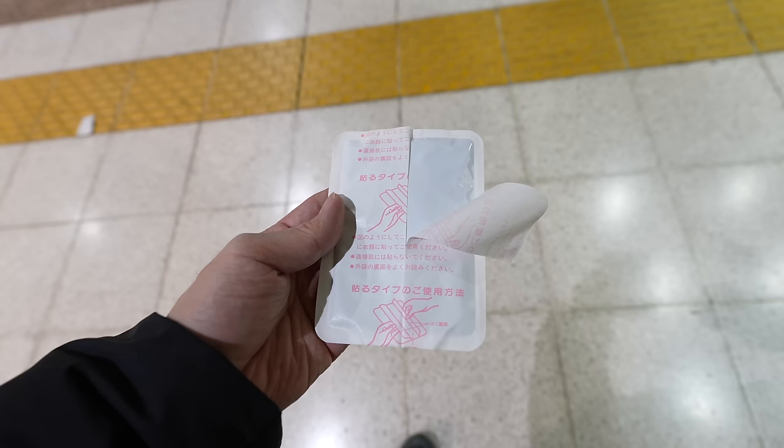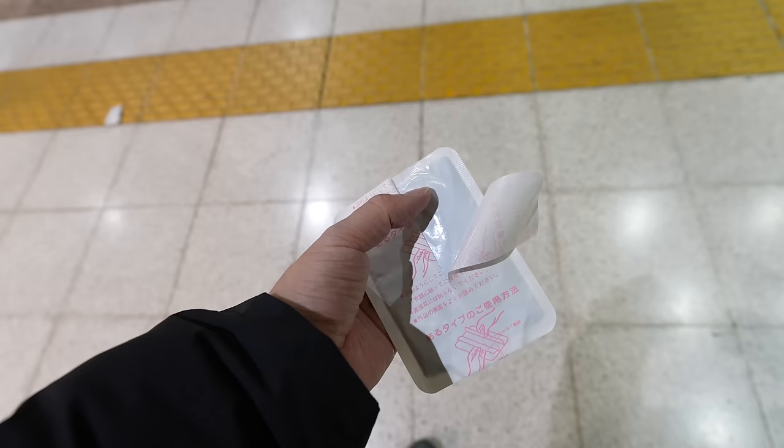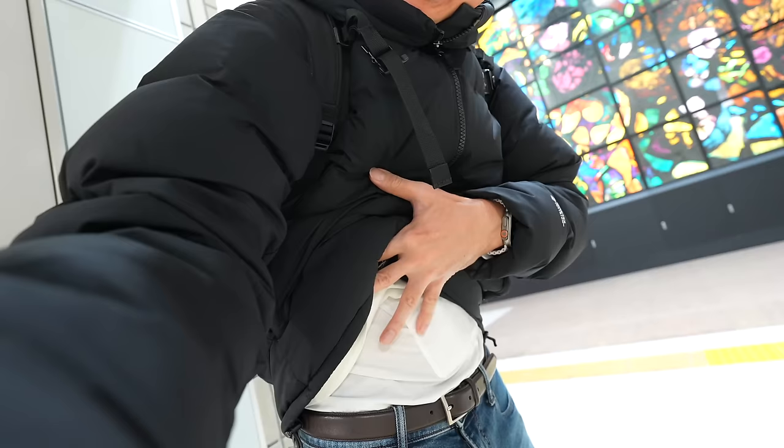You can just take it off and this one sticks to the clothes. So it's really convenient. Since my stomach is not that strong, whenever it's cold, I always get a stomachache. So yeah, I usually place the heat pack over here. It's my little secret. Anyways, let's keep walking.